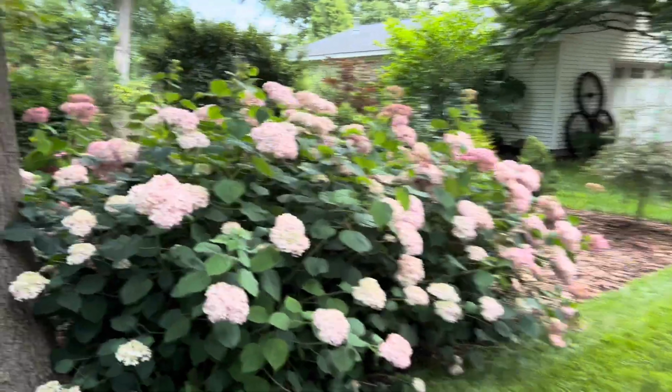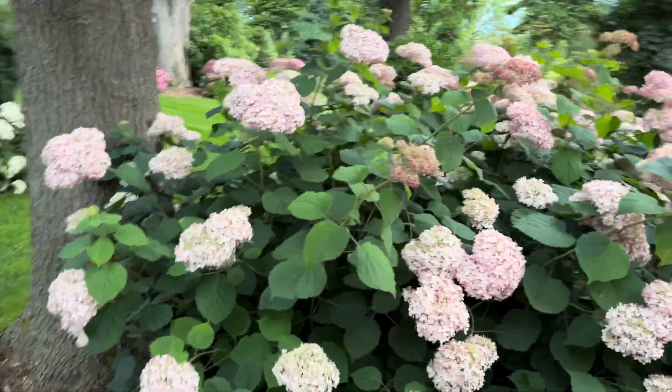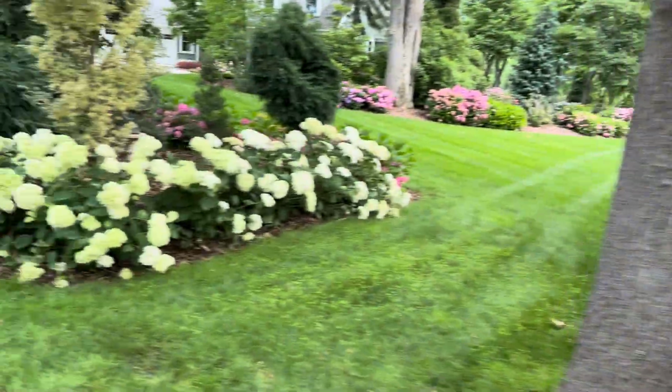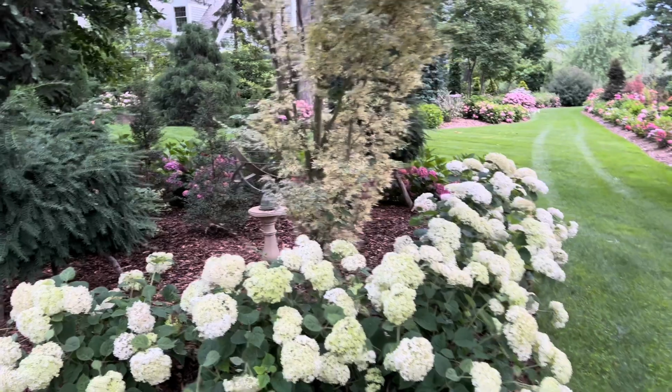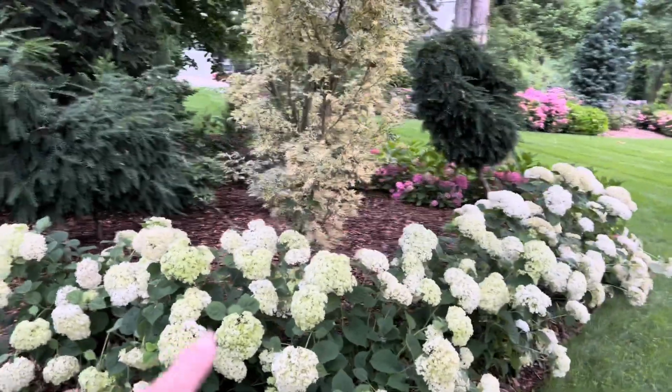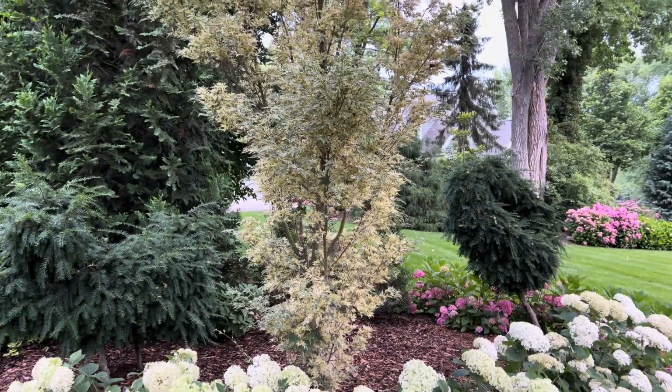More of the hydrangea arborescens. There are a lot of these on this property. The hydrangea arborescens are some of my favorite hydrangeas because they're so pollinator friendly. So I shot this yesterday. This is one of our hydrangea arborescens here, and this is a butterfly Acer or Japanese maple.